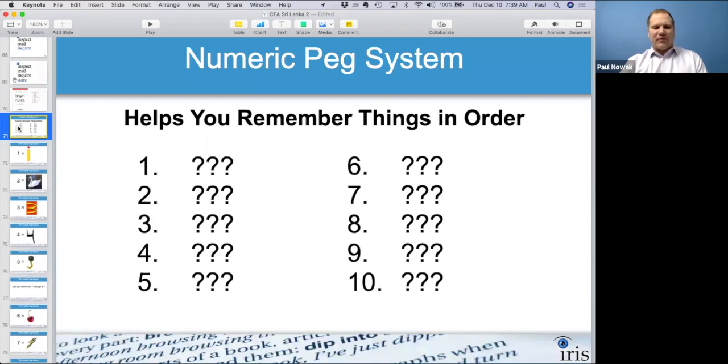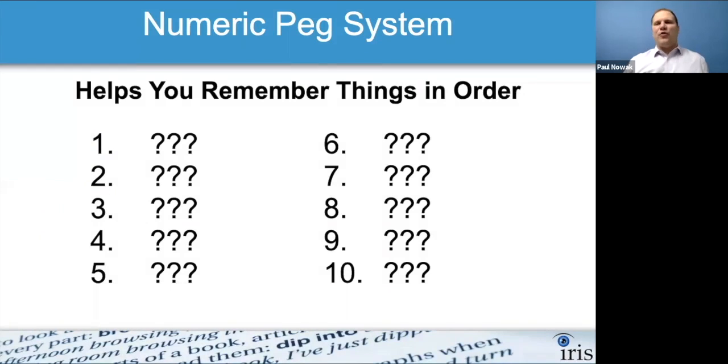What if you had to memorize the information? I want to show you how you can memorize all 12 of those chapters in Brain Rules. And by the way, this is a memory technique called the numeric peg system. Very easy to learn. Let's go through it quickly.